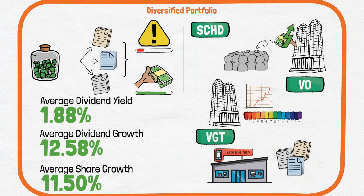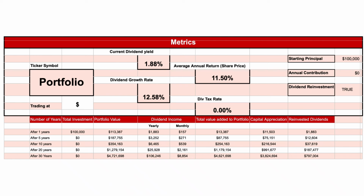These metrics provide a solid mix of income, growth, and stability, making the portfolio well suited for long-term investors. Looking at the projected returns from a $100,000 investment in this combined portfolio, the numbers are quite promising. After 1 year, the investment is projected to grow to $113,387. After 10 years, it could reach $354,163. After 20 years, the investment has the potential to grow to $1,279,154.